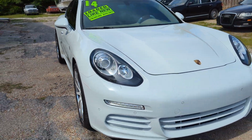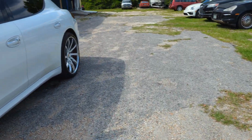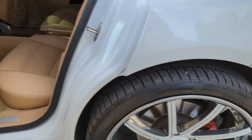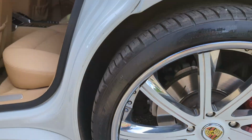Overall, this thing is super clean. 3.6 liter rear-wheel drive, 22-inch rims on it. You can see those rims, beautiful rims. They're powder coated to match the car, it looks like.